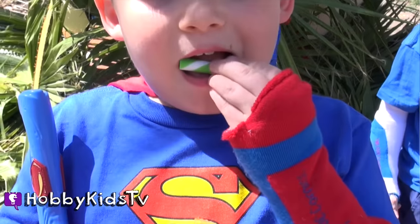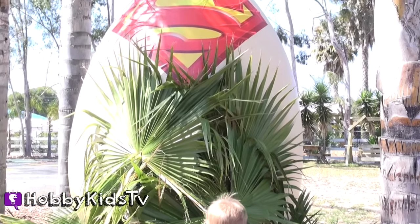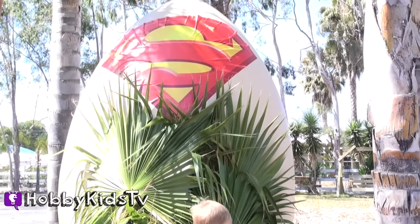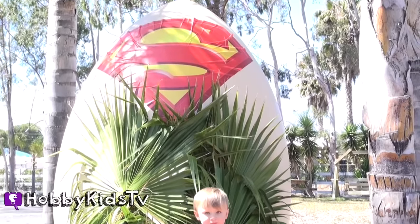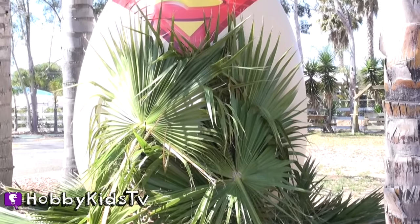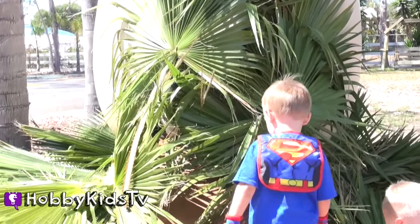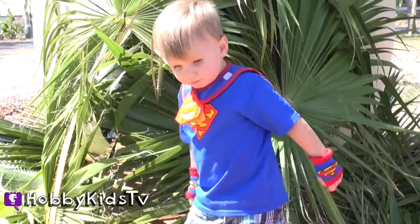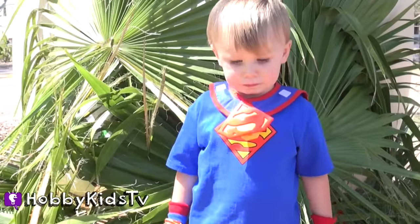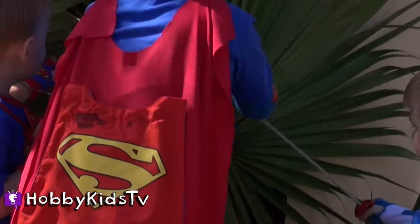It's Kryptonite Lime Candy. Check this out. It's the world's biggest Superman ice cave at the Amazon rainforest. This idea was created by HobbyKids TV. Now we have to go inside his ice cave. What's in that ice cave, guys?